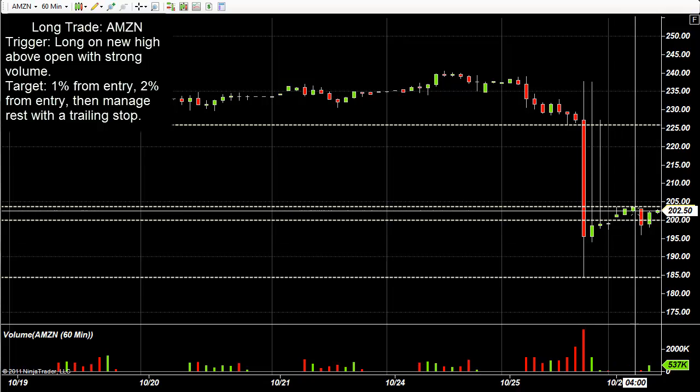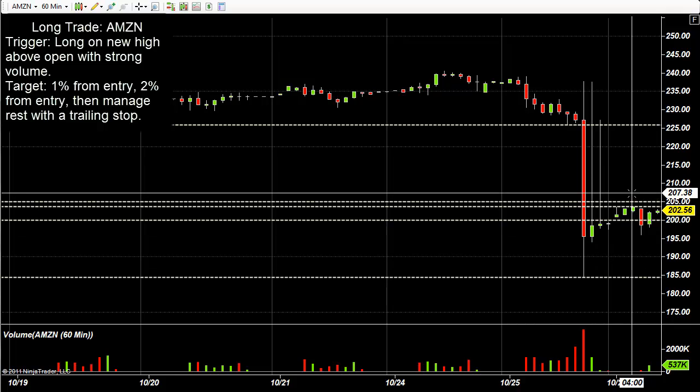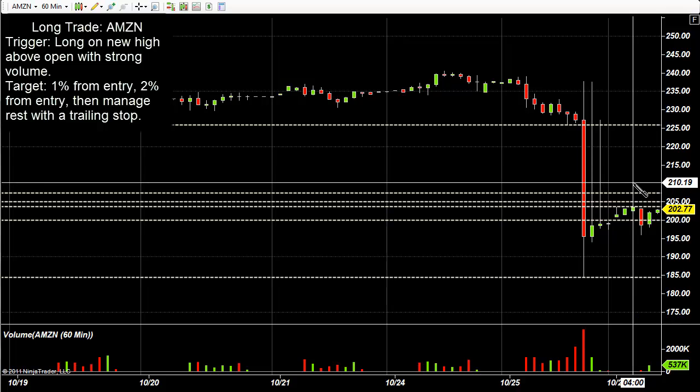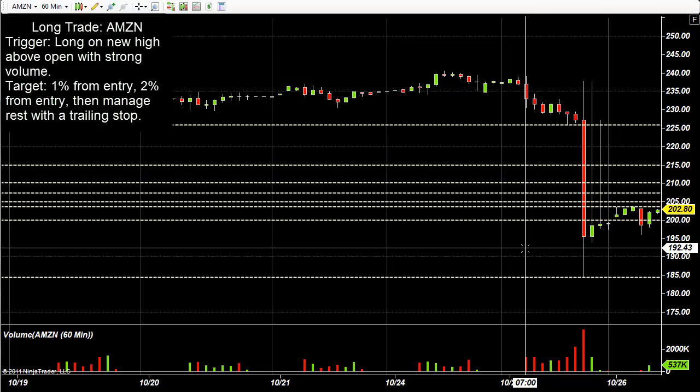So even if we take it long here, you're going to look around this 205 area for possibly your first target, then around 207. And then I would trail a stop on your last piece and really try for this 210, possibly even 215. And again, it's going to depend on what we have in the market. If we have a strong day in the market and we're breaking resistance levels, this could trend up into that 212 to 215 area. If we have a weak day, I still think you can get that 2%, possibly 3% out of the trade and just stay ahead of it.